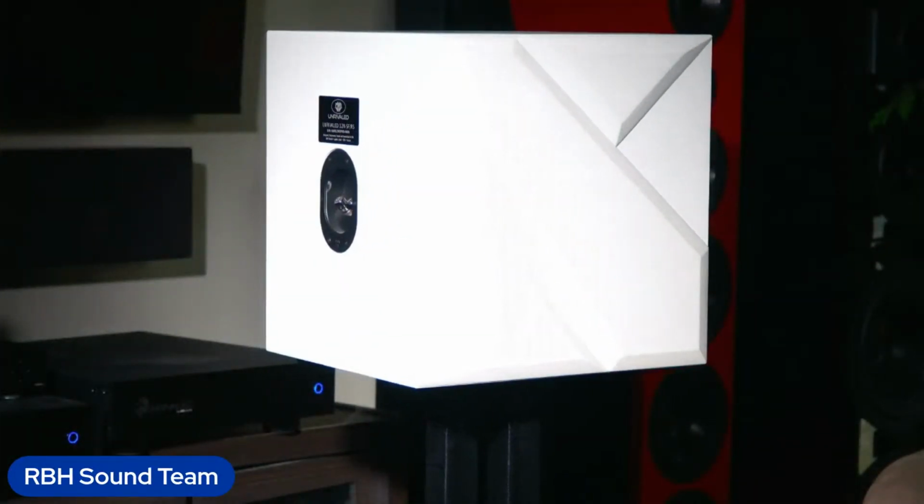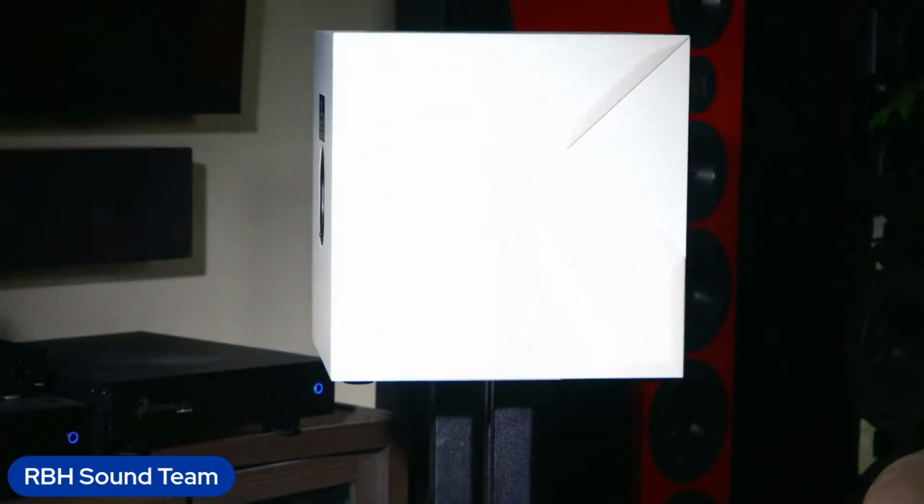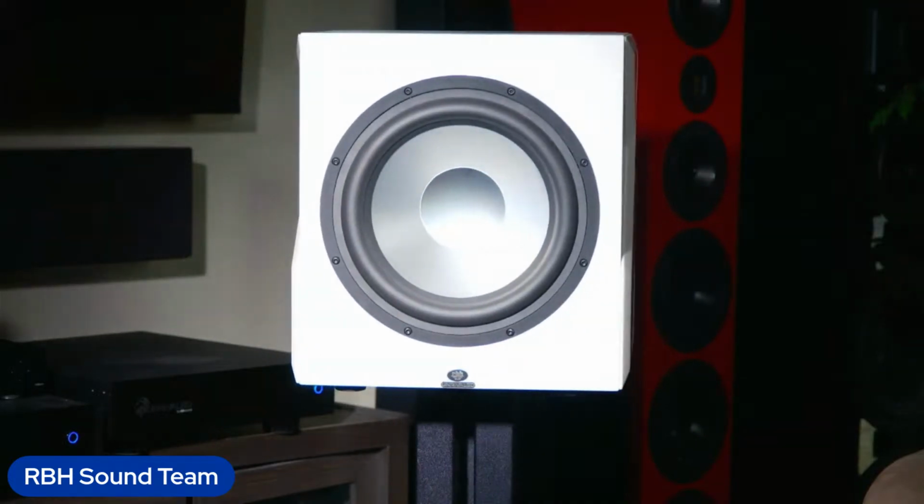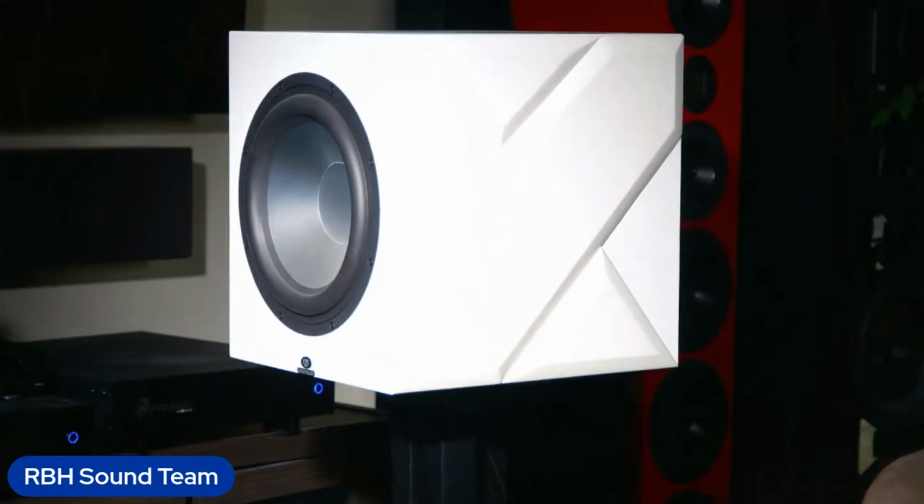Whoa. I love your angles, by the way. RBH, you guys are stepping it up over there. Oh, yeah. Those new side panels. Ooh. Hard to see, the video's a little overexposed, but yeah, let me go turn down the brightness of the light. Yeah, those side panels look good, guys.